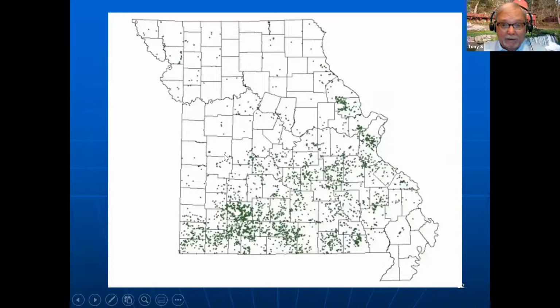This is a map showing you the location of these 1,100 springs. And you can see this is Greene County. This is where I'm situated. You can see how many springs are in Greene County. Some of the bigger ones are down here in this area through here. But Greene County has tremendous amounts of springs.